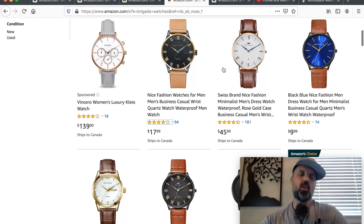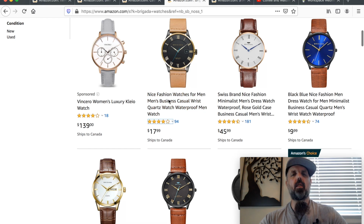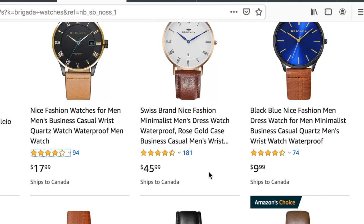Check them out, guys. Moving along, the fourth watch on my list are these. These are Brigada watches. Now, I didn't dive straight into a watch right away because there's a whole bunch here that are under 50 bucks. Look, 18 bucks, 46 bucks, 10 bucks. These are going to be under 50 bucks all day long.